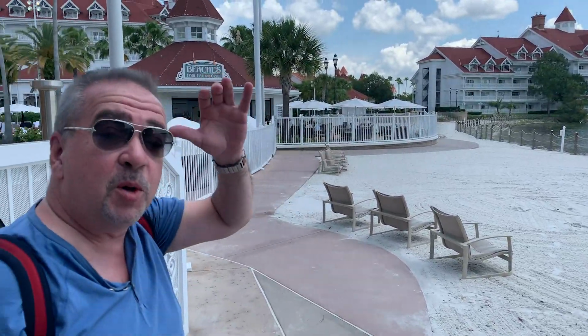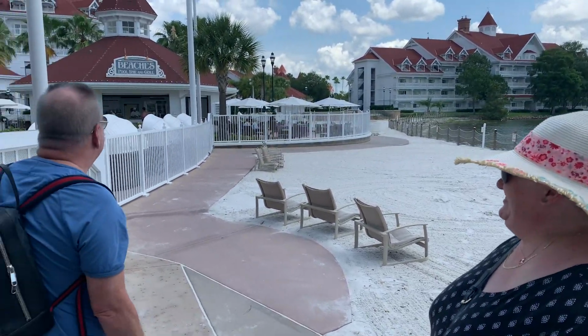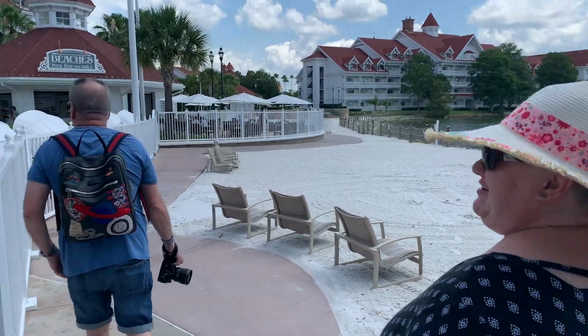Jackie likes to come out here and do her nude sunbathing. Oh yes. They've asked her to stop, but if I get kicked out, you guys will know why.